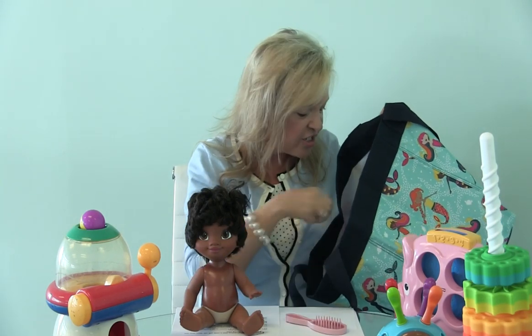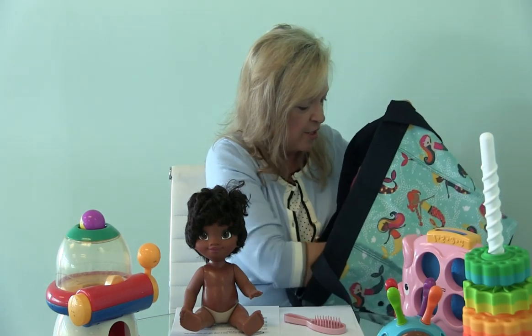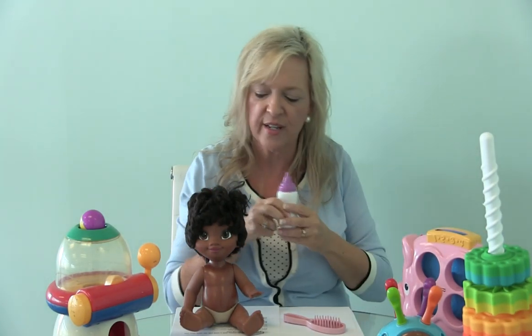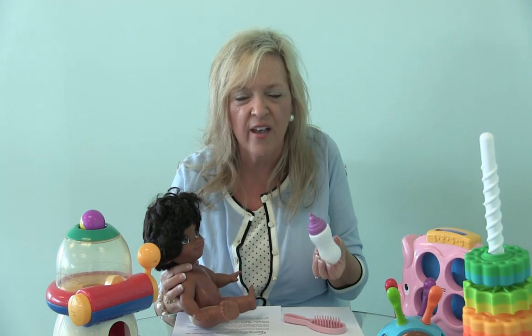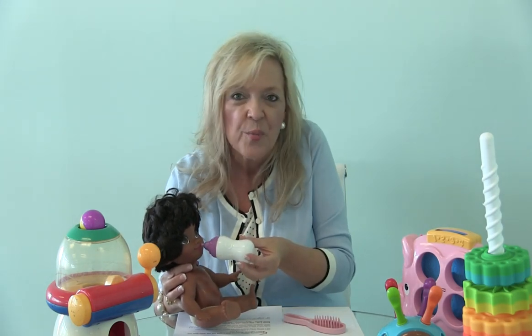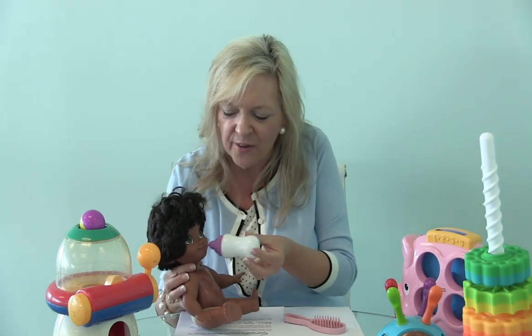A brush, a bottle is always a super, super way to get this going with toddlers too, because they all understand that babies take bottles. So, you know, again, model for a child what to do at the beginning. You'll take your bottle and you'll do baby drinks bottle.